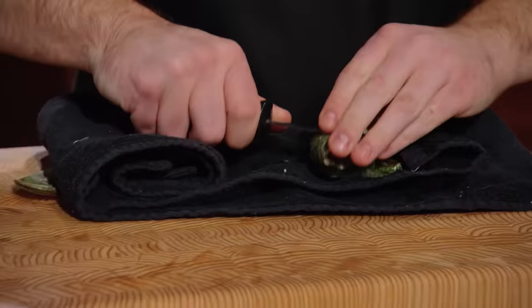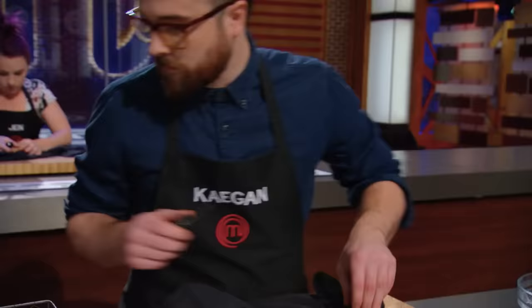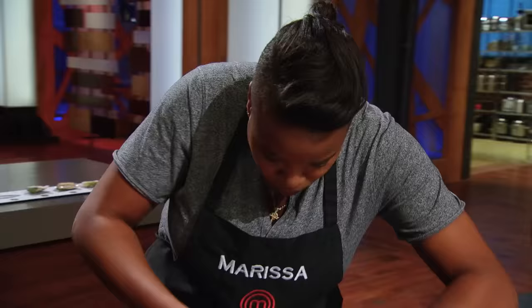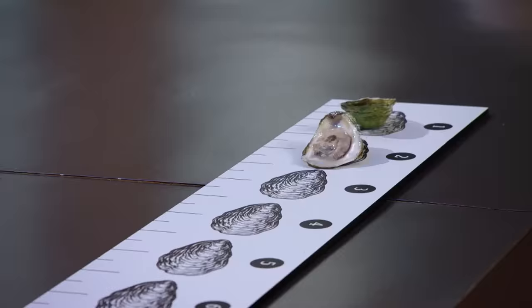In, turn, slice, done. Kagan's made a great start. He's got three oysters shucked, opened, and ready. Let's go, Marissa. Marissa's right behind. Go, Marissa. Come on, let's go. Quick, quick. And Becky's doing well, too, in the back there. Jen's only got two. Marissa and Kagan are now neck and neck.